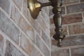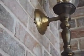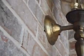The lights here are not caulked around the boss. It's true of this one across here, so they're going to leak. It's got to be caulked.